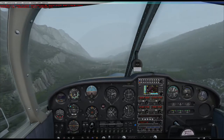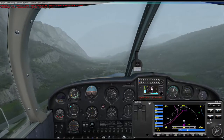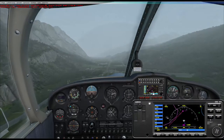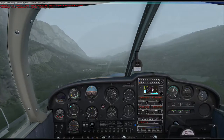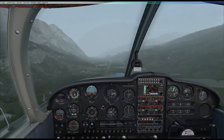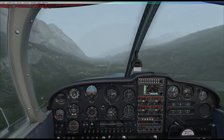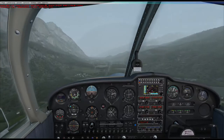So I think that's a great way of customer support and customer feedback. And yeah, if you run over one of these things, just let them know, tell them, and maybe that will be included in the next update.